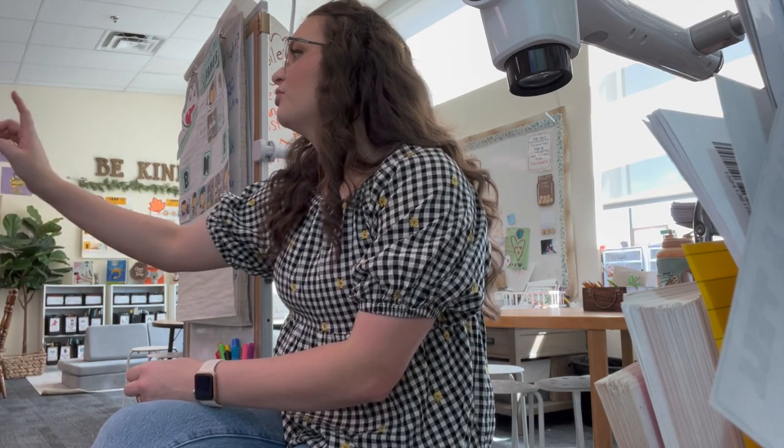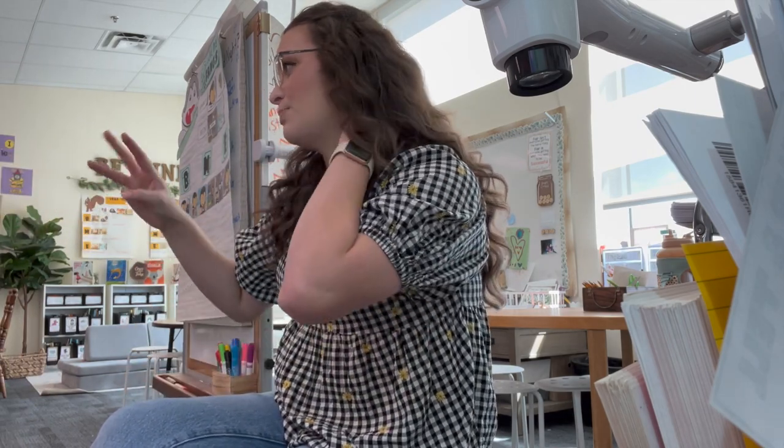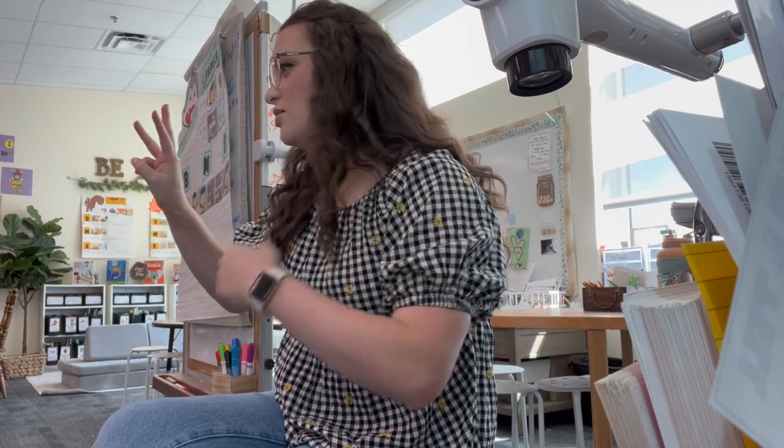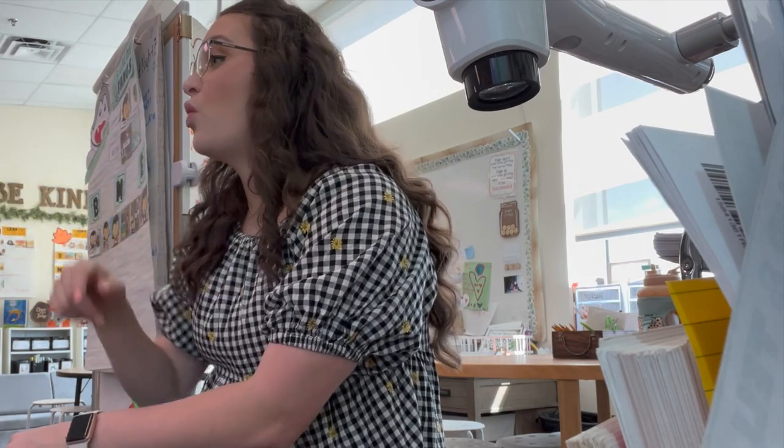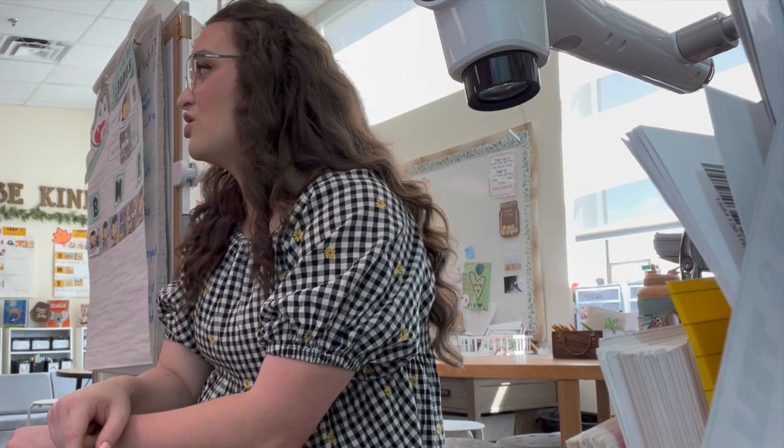You guys, hold on. You guys are going to stay on the carpet. If you thought this book was somewhere in the middle, 3 stars, stand up right there and discuss. I want you to discuss with your group why you think it deserves that many stars.